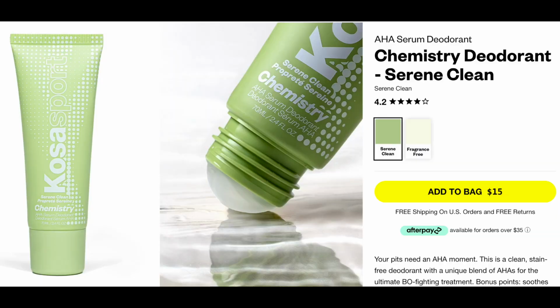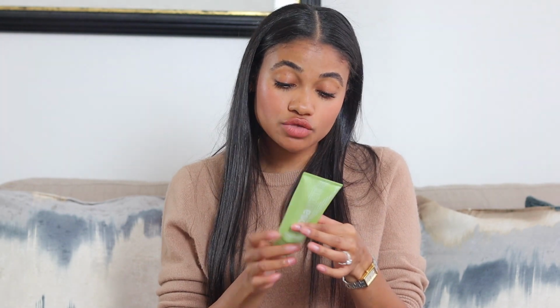So deodorant. This Kosas deodorant is so freaking good. Keeps smell at bay. If you have dark underarms, this is really great for kind of remedying that situation. This also helps a lot if you get ingrown hairs. Really, really good. The scented one is better in my opinion. Serene Clean. I think they only have one scent.